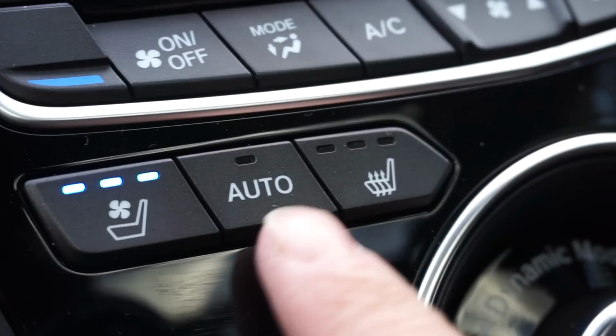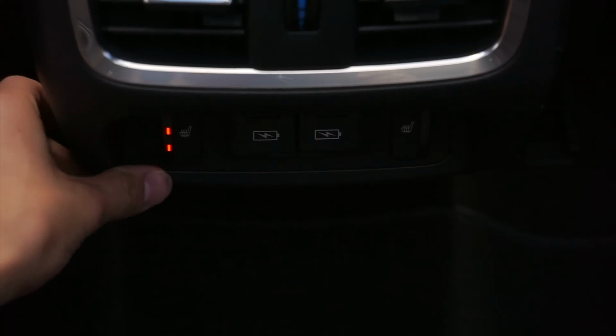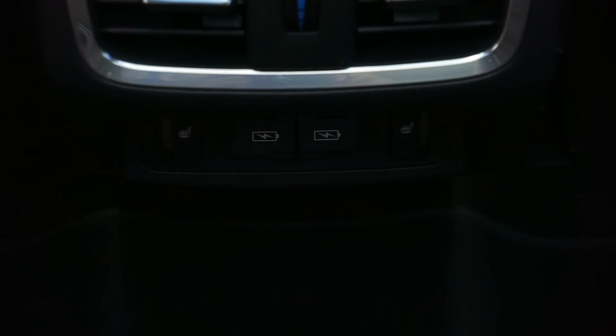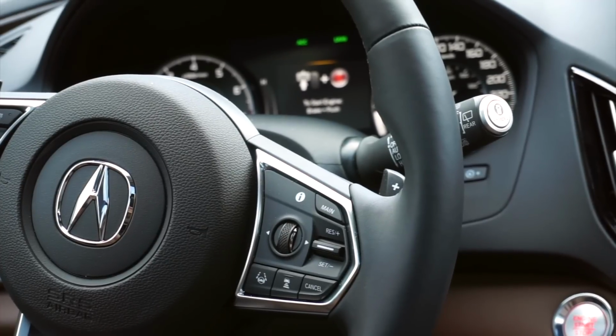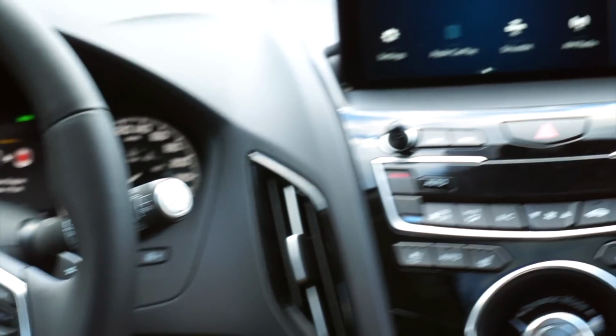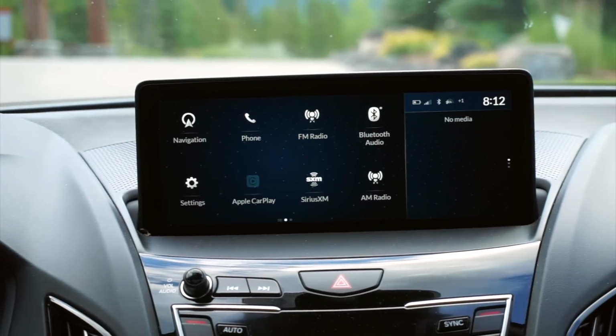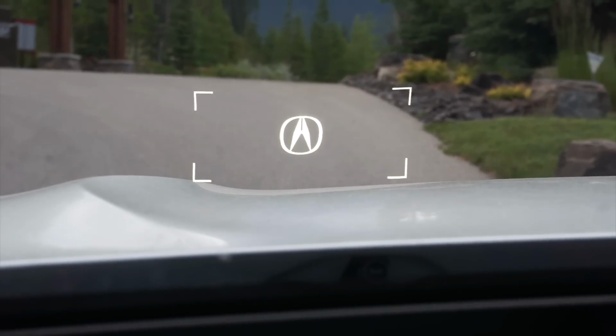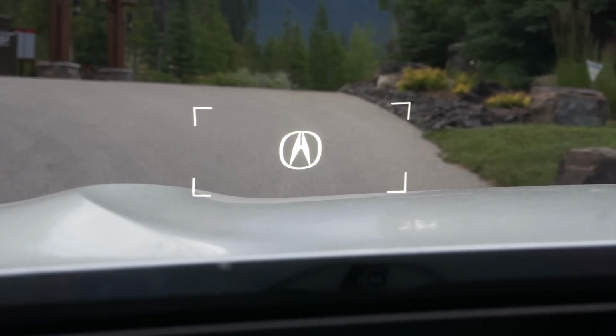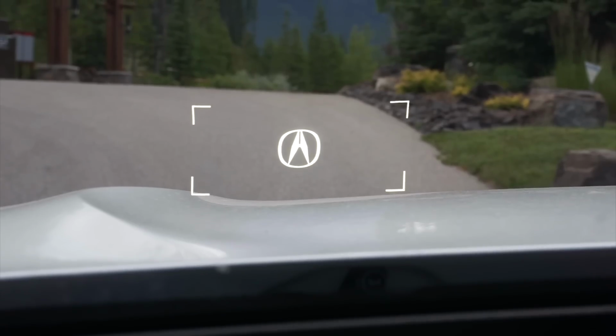Heated and ventilated front seats up here. The rear two seats are heated. We've got a heated steering wheel, 360-degree cameras, dual zone climate control. We've got Apple CarPlay initially with this system. Android Auto will be coming out soon, but the 10.2-inch display is standard equipment. We have a heads-up unit, which is massive. It might be one of the very best I have ever laid my eyes upon in this entire industry.